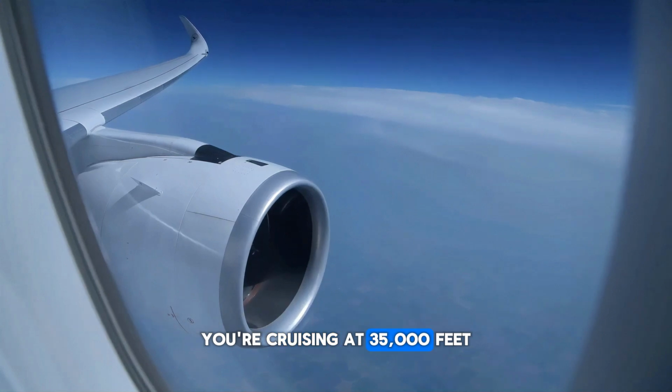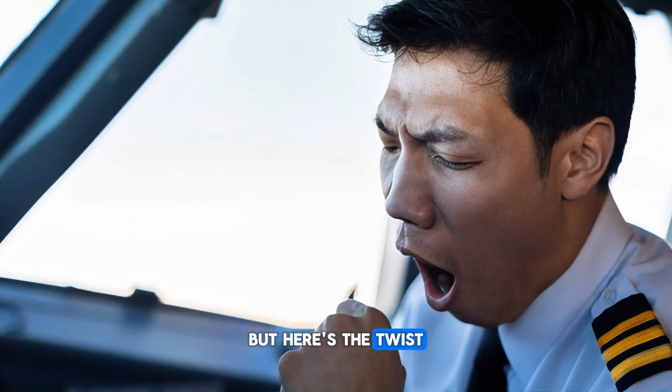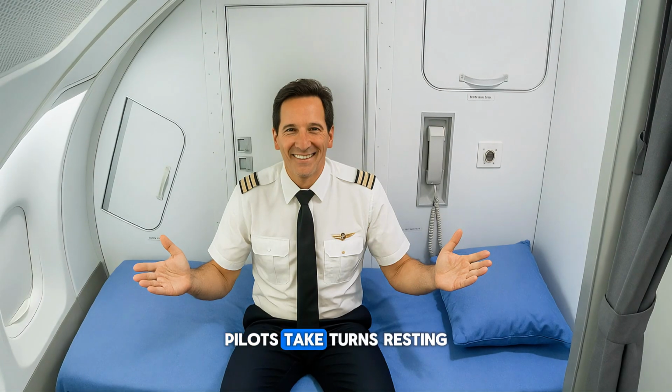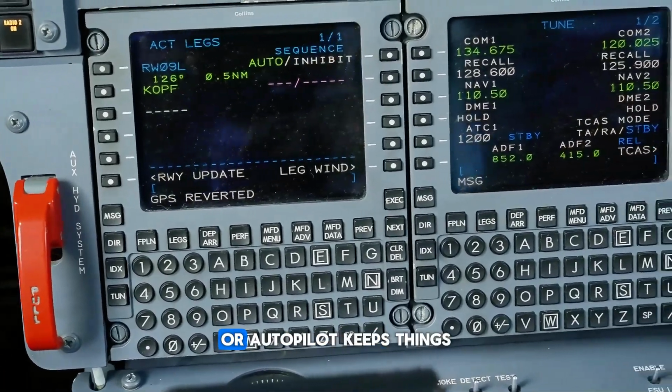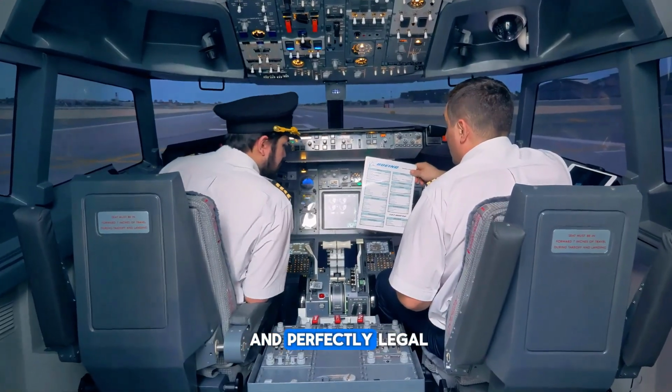You're cruising at 35,000 feet. All seems calm in the cockpit. But here's the twist. Your pilot might be asleep. And no, it's not a disaster. It's actually standard procedure on long-haul flights. Pilots take turns resting in hidden compartments or reclined seats, while the co-pilot or autopilot keeps things running smoothly. It's all tightly regulated and perfectly legal.